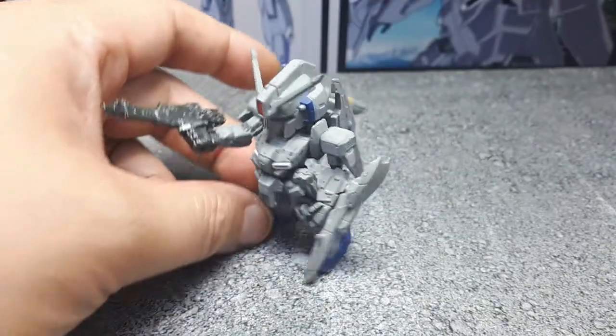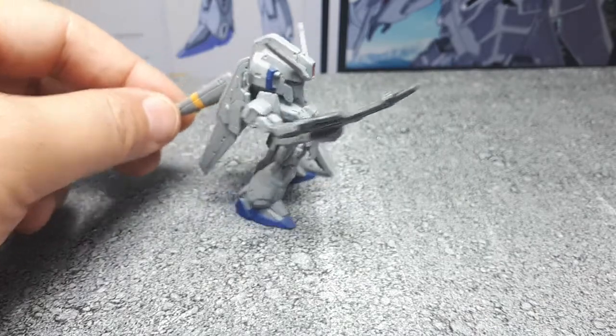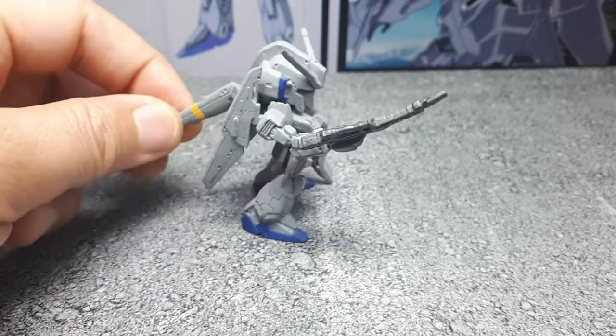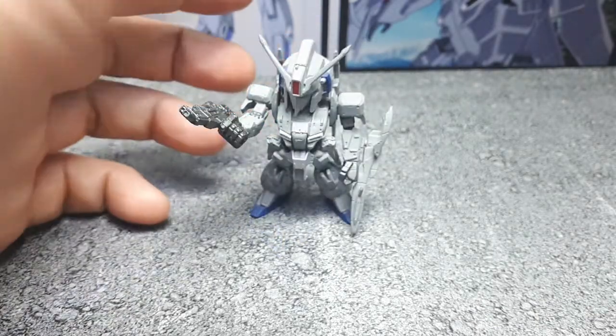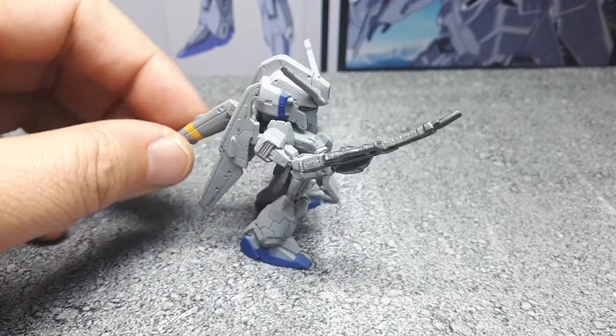Alright, pretty cool. I really like the detailing on this guy. It looks the most realistic as far as what humans today would be able to do. You know, it looks like a stealth fighter, kind of.